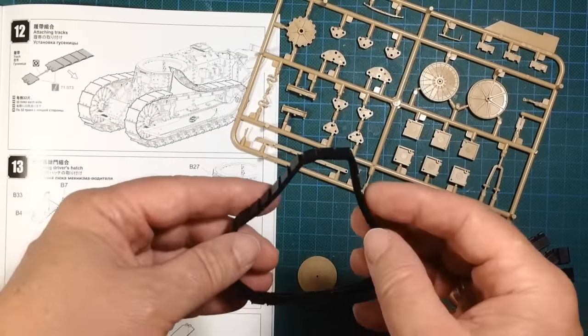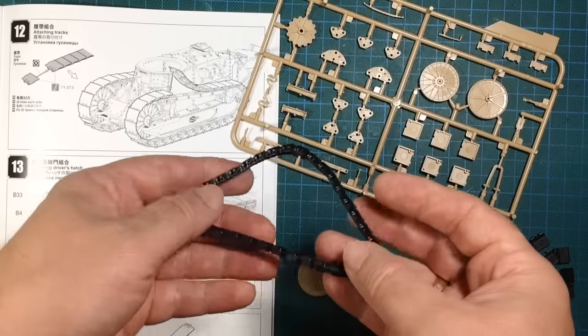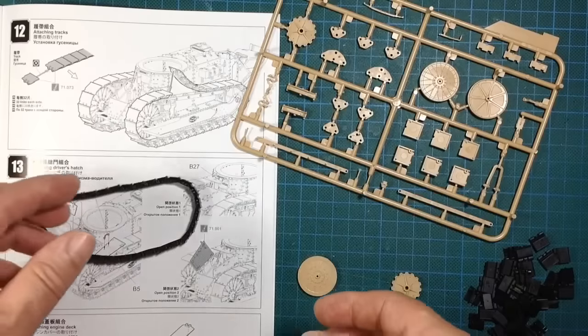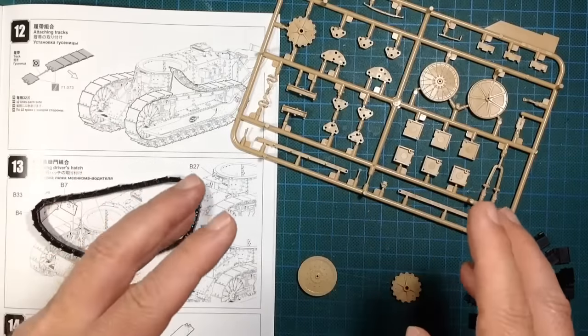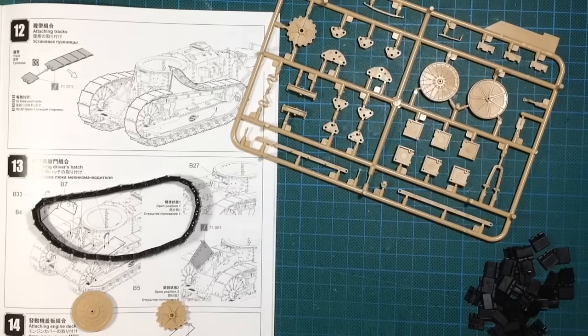Now, I used a technique that I had found worked best for doing indie track links or workable ones when I had the Bronco track links for the BD7, because I found if you went one way, they snapped. One way, they fitted together perfectly. So let me see if I can elucidate you as to what I did.